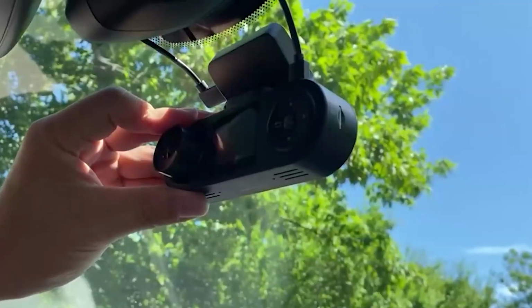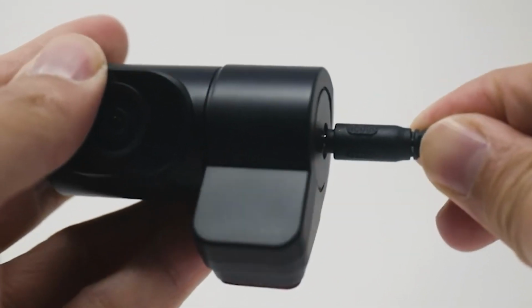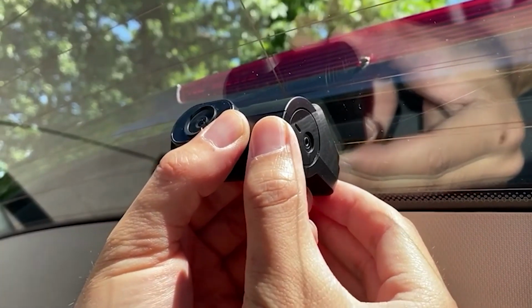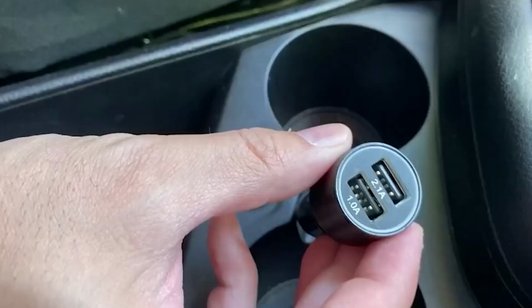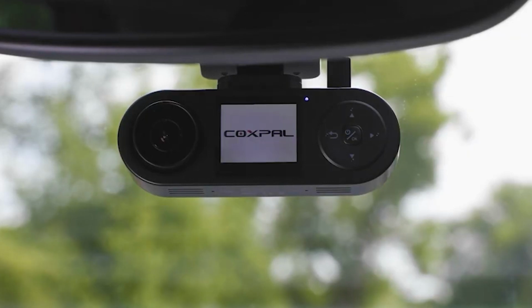The dashcam also features GPS tracking, which adds another layer of safety and protection to the footage captured. The Wi-Fi connectivity is a great feature that makes it easy to transfer the footage to your phone or computer, and the infrared night vision ensures clear footage even in low-light conditions.